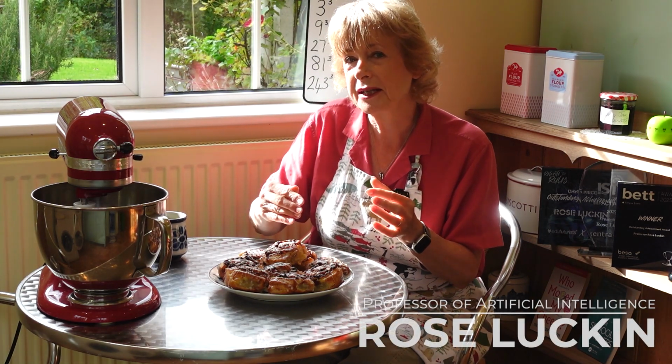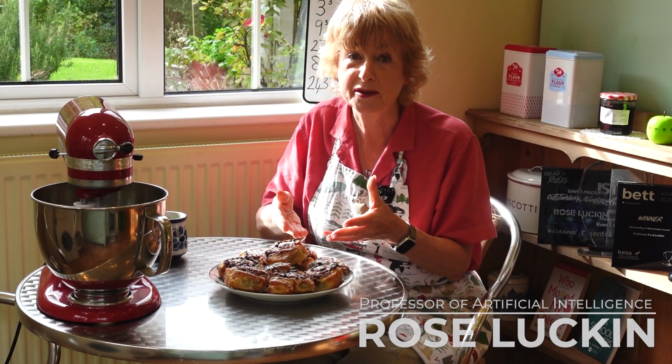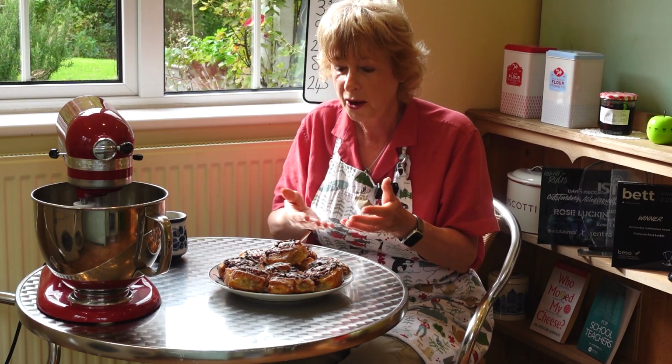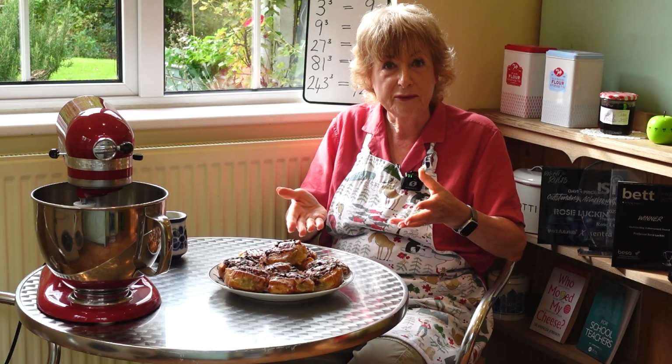6 folds is all it takes to create 729 layers of delicious puff pastry and these beautiful cinnamon, raspberry and apple whirls. It's also a great way of explaining why AI needs huge amounts of processing power, why we need those warehouses full of computers, and why you can't train a generative AI foundation model on your laptop. Welcome to Rose's AI, and welcome to Puff Pastry.